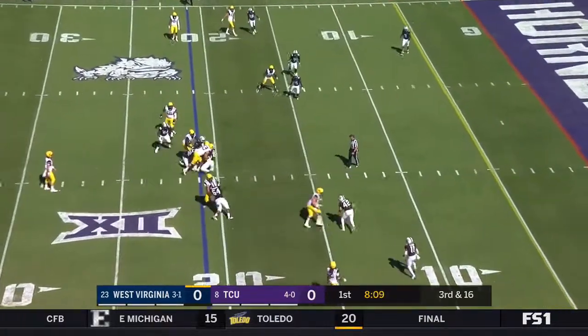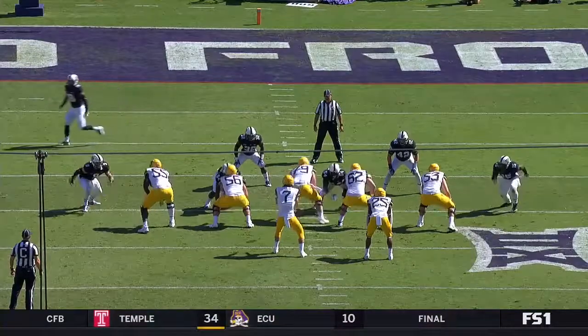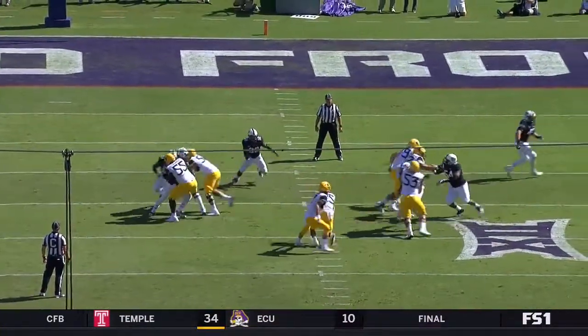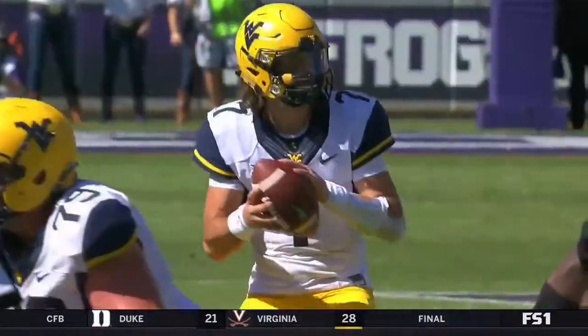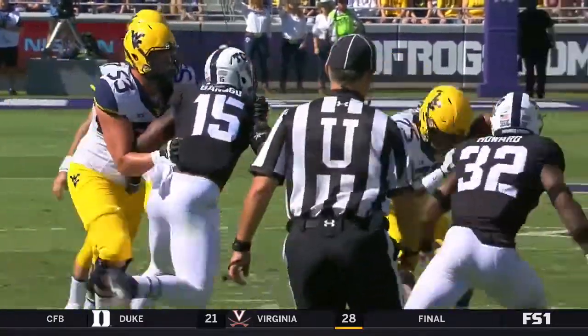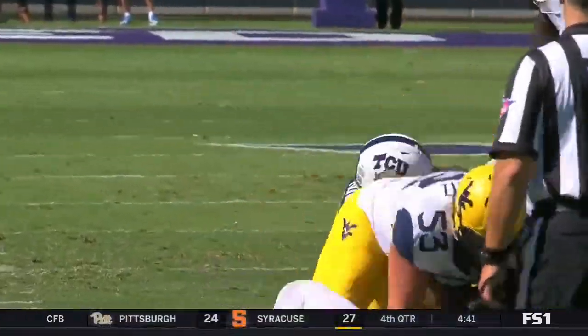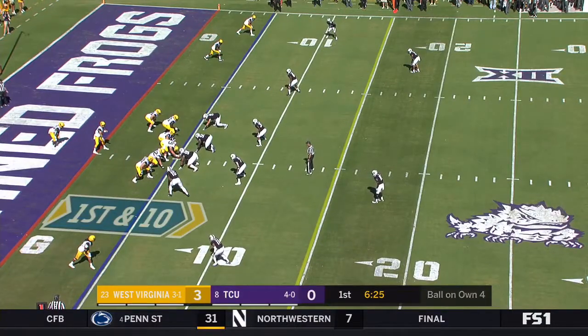The draw, Crawford bobbles it, able to recover. He has been one of the best players Gary Patterson's had on defense in quite some time as far as his ability to play the run game as well as the pass game effectively. A guy who's got 261 tackles in his career here at TCU. Very disciplined versus the run so far this year.